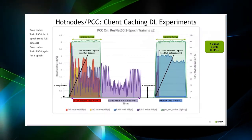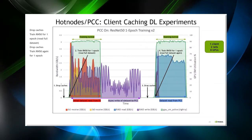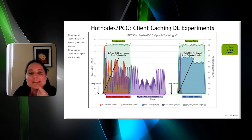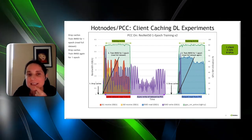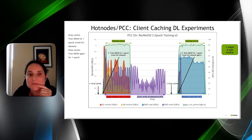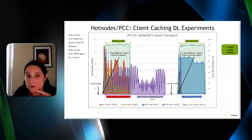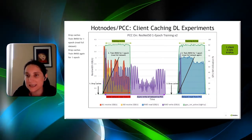That's a very complex graph, but allow me to spend 30 seconds on it, not 30 minutes. I know we don't have them. So basically, here is what we do. This is the first epoch in training, and we have no caching on, right? In green is the GPU usage. In red and yellow, this is the transfer from the storage. And in blue and purple, this is the disk activity.